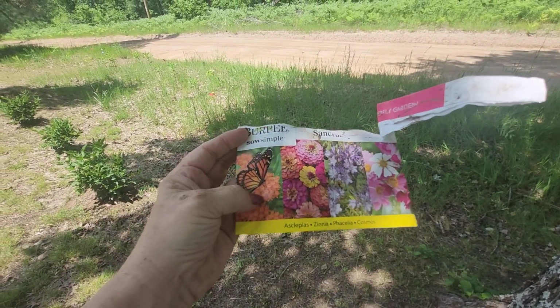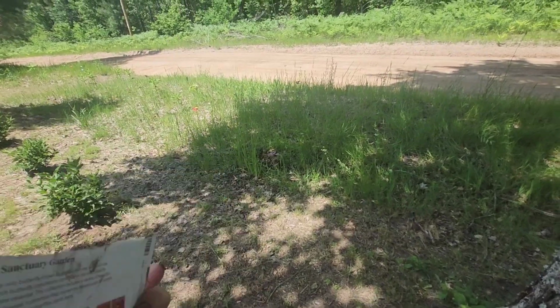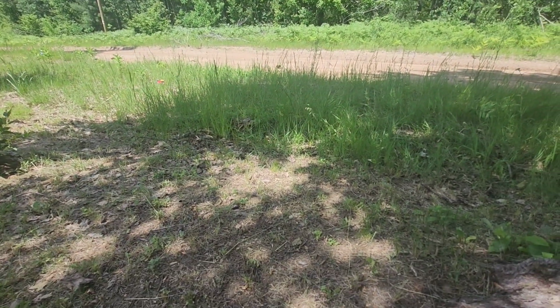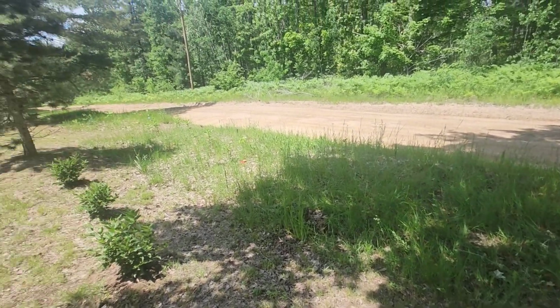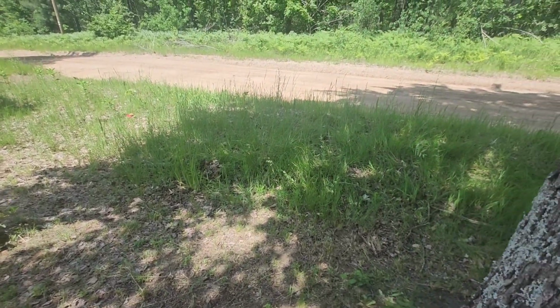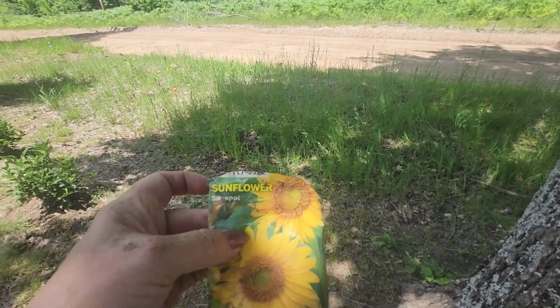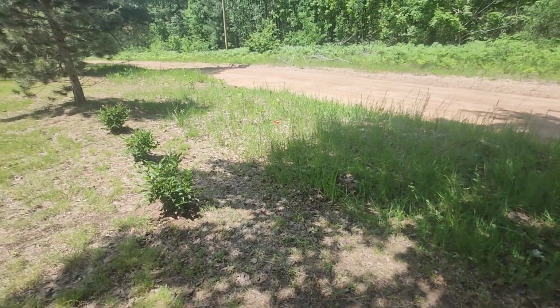There's the milkweed, butterfly milkweed, zinnias, and cosmos. And there's, I don't know what that other one is. Blue tansy. There were a lot of seeds in there, the blue tansy. So I did plant some sunflowers. Sunspot sunflowers. I don't know, maybe too late, but it's worth a try.